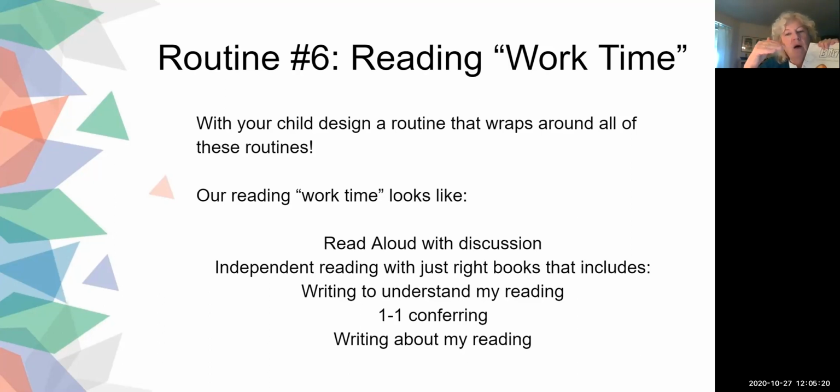And again, I didn't always do that every single day. It depends. You could stop after independent reading and then save that writing about reading to Friday or to Thursday or to one day during the week, where they go back, they look at the jots they put in their notebook, and they write, they kind of sum up that chunk of reading for themselves.